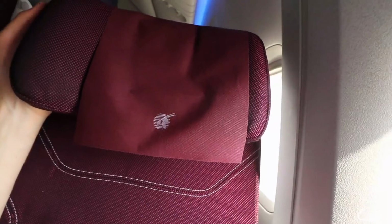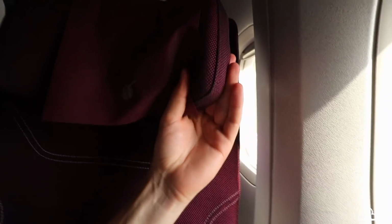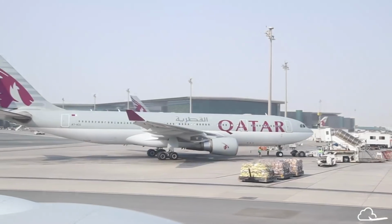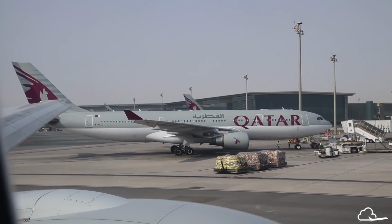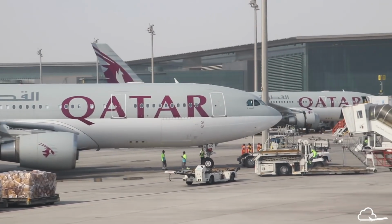Boarding took quite long since we were boarding such a large plane with buses. But here's another look at the adjustable headrest, which again was very sturdy and comfortable. Before I knew it, we were on our way to Beirut with an on-time departure.